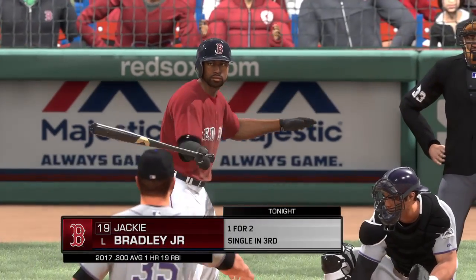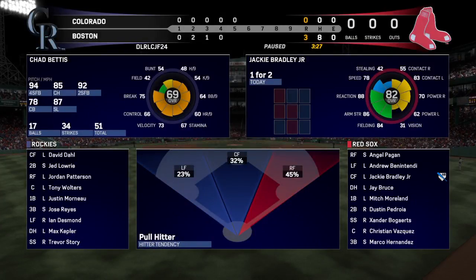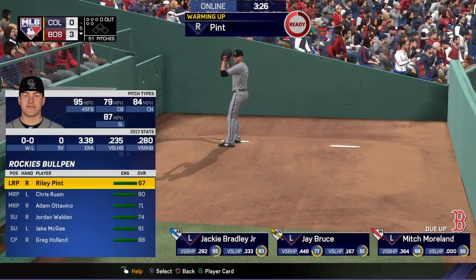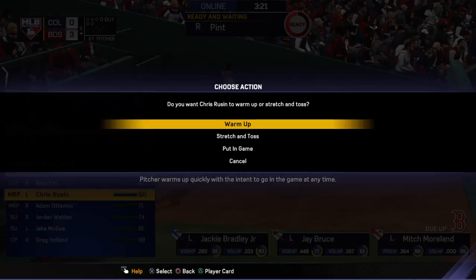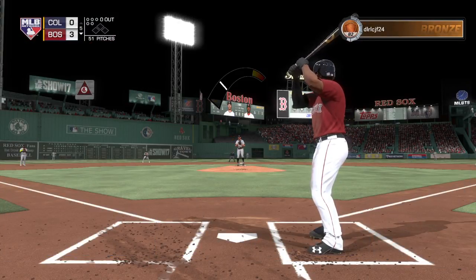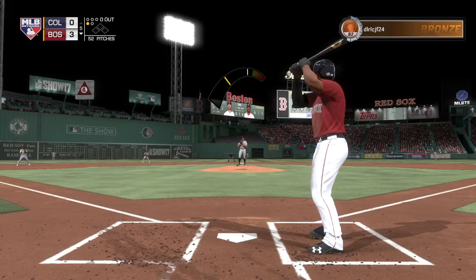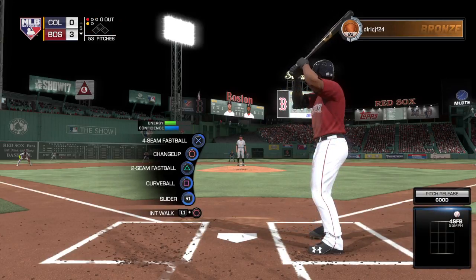Digging in once again, Jackie Bradley Jr. He'll start things out in the home half of it. Center fielder, Jackie Bradley Jr. And that swung on and missed for strike 1. Action now in that Colorado pen as a southpaw has stood up to throw out there. Fastball misses inside. It's even at 1.